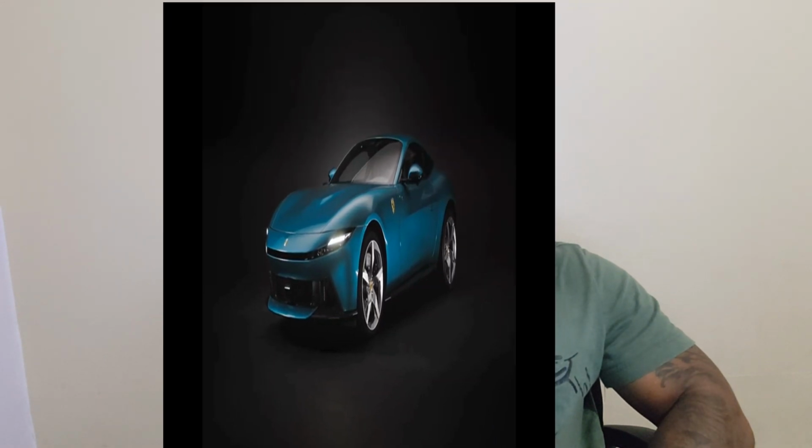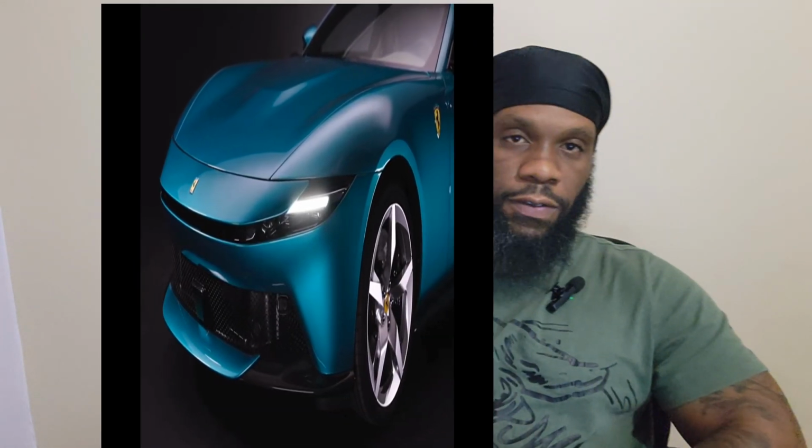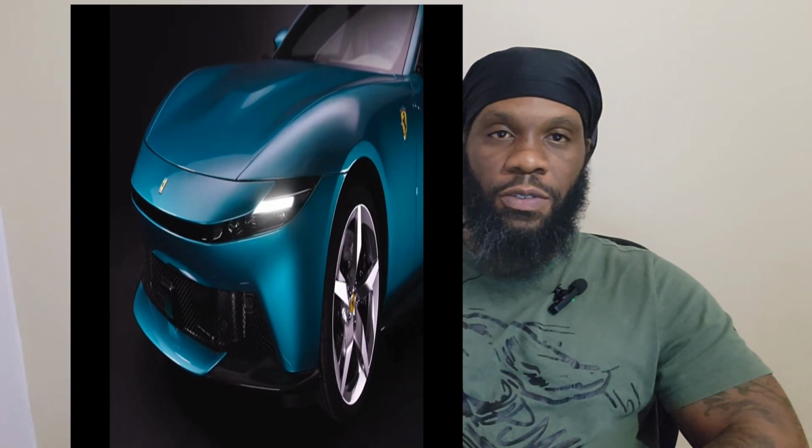So, is the Roma really dead? Yes, but it had to die so the Amalfi could live. This car is the next chapter. It takes the beauty and grand touring comfort of the Roma and injects it with a huge dose of modern performance, technology, and most importantly, user-friendliness.